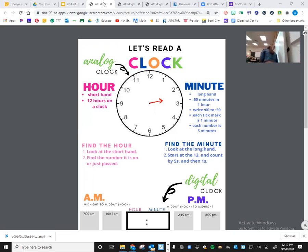Okay. Then get a blue coloring supply out. Now we are going to draw our minute hand. Now remind me, the minute hand is long or short? Short. I mean long. Long. So to do this, we almost want it to touch the number or the tip, but we don't want it to go all the way outside of our clock. So let's draw it right 2 spots after the 4. 2 spots after the 4. That's okay, but too long. We're still learning.